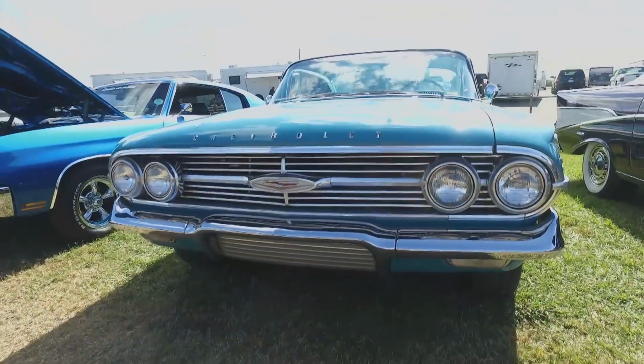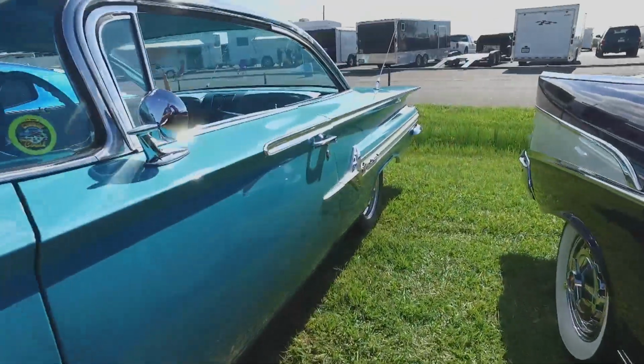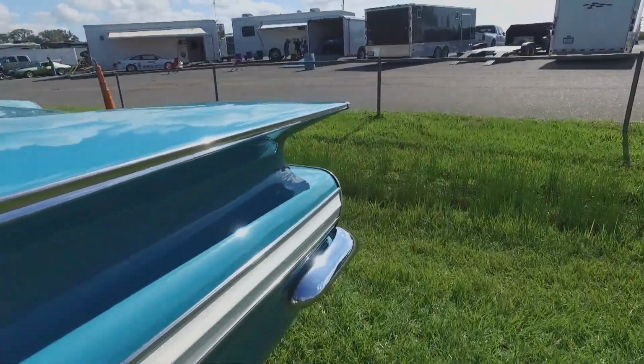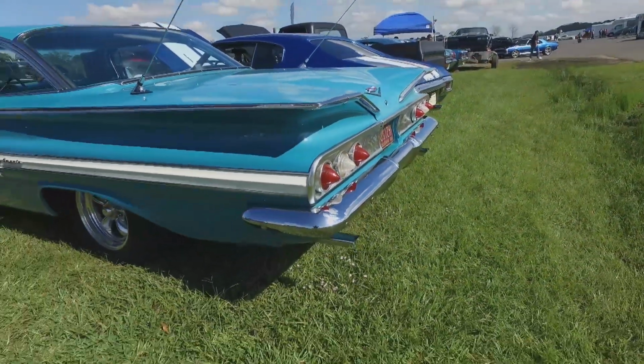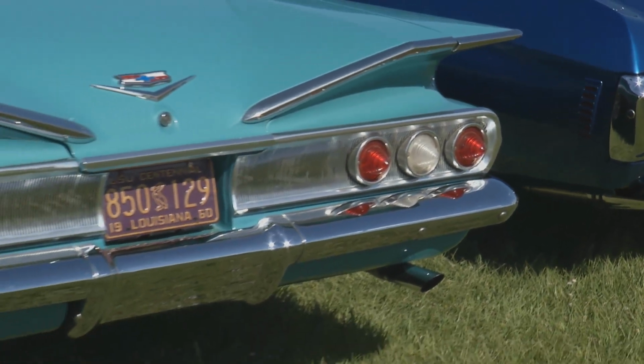This was not the car that you were shopping for, but you fell in love. Why? Because of the wings and the body lines, the wings actually, I guess, more than anything, made a nice show, and it's unique only to 2 years. 59 to 60, it was only 2 years had the wings like this.